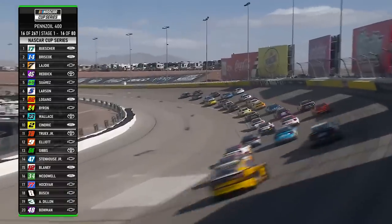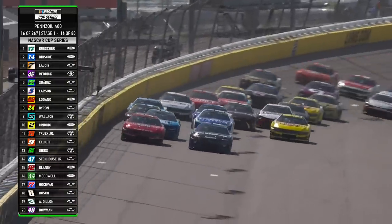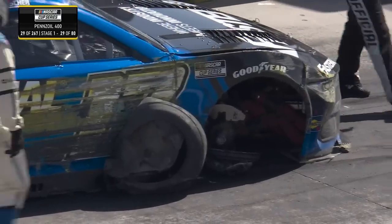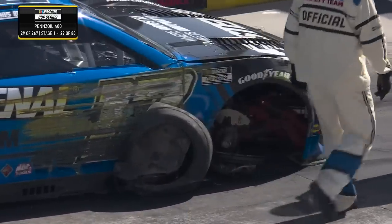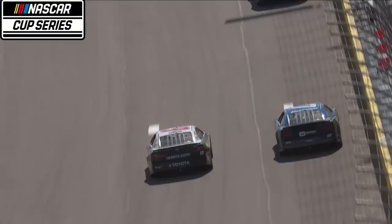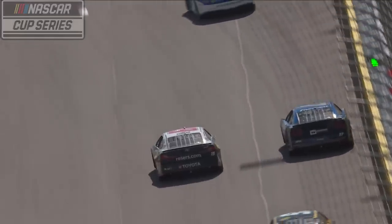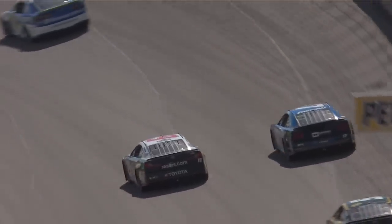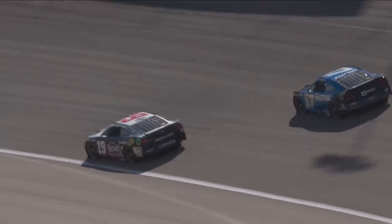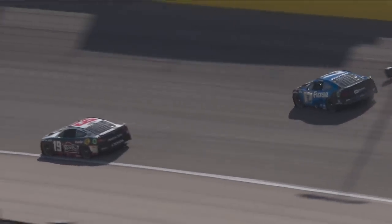Three wide top, turn 2. For the second time in Las Vegas, that is Christopher Buescher's RFK Racing Ford. Watch the right front as he rolls through the banking here, and you'll see what happened. A big lift right there already. I think he knew something was going on. What it was, that right front wheel falls off. See the lug nut fall off right with it. Wheel comes off.